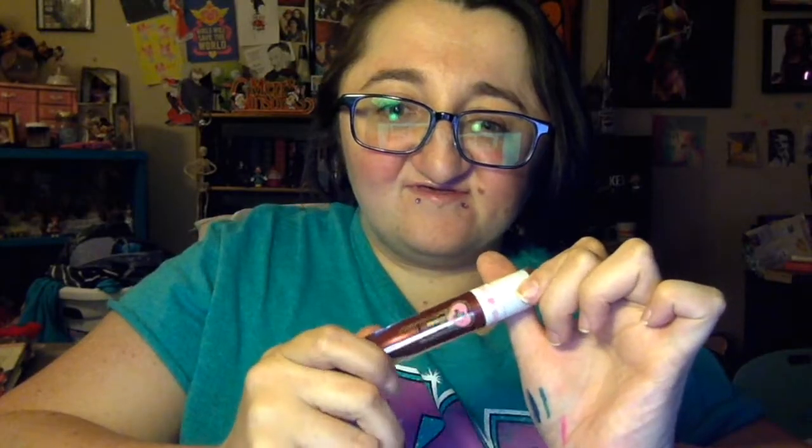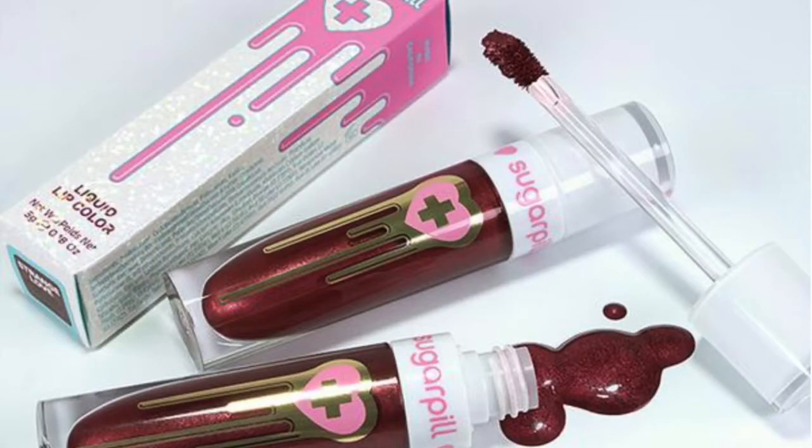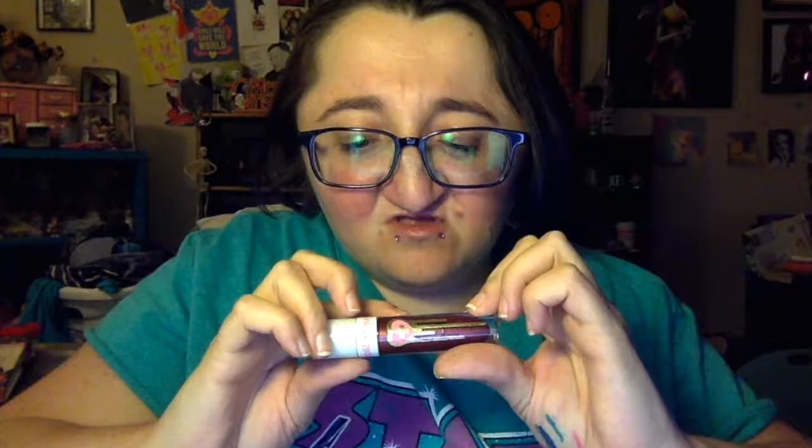This is my Sugar Pill Liquid Lipstick in Strange Love. It is gorgeous. It's just beautiful. They called it Oxblood color. I don't know why that one in particular, but there you go. And it's got some nice shimmer to it, and it's one of my favorite colors to go to, and I go to it a lot. It's a very good red.